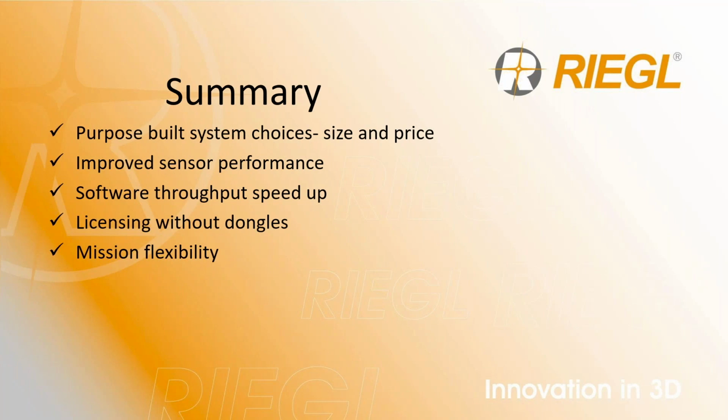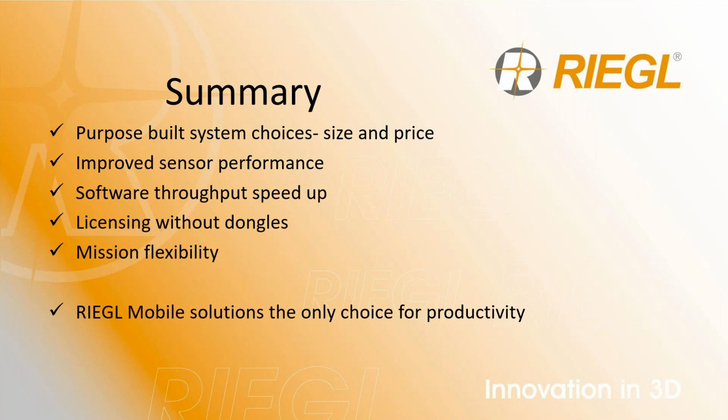And last but not least, this all together, I think, shows clearly that RIEGL Mobile Solutions are the only choice for productivity.